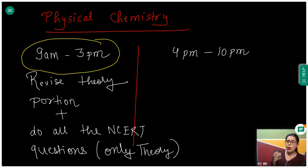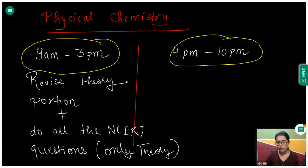Now, what do I mean when I tell you to do the theory questions? Doing theory questions means you just have to read the question and recall its answer. You don't have to write the answer. You just have to read the question and recall the answer, right? So from 9 a.m. to 3 p.m., just revise your notes. Do the theory questions. That means recall the theory question. Read from NCERT, recall the answer. Read from NCERT, recall the answer. That is it. That can easily be done in 4 to 5 hours. I have given you a 6-hour slot. You can take breaks as you want. Now from 4 p.m. to 10 p.m., what do you have to do?